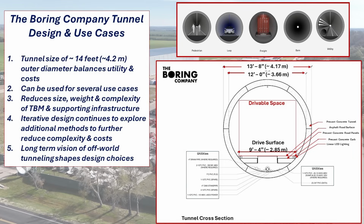Now, this design choice that the boring company has made reduces the overall size of the tunnel, the weight, the complexity of the tunnel boring machine, and also the supporting infrastructure. It is an iterative design that will continue to explore additional methods to further reduce complexity and cost. And they do have a long-term vision in mind of off-world tunneling.